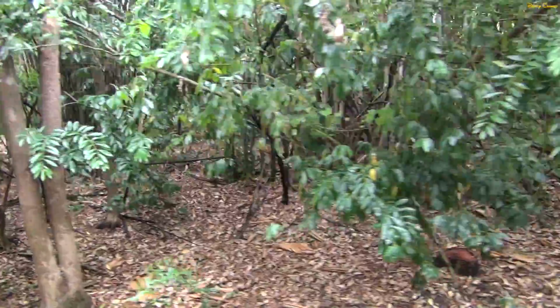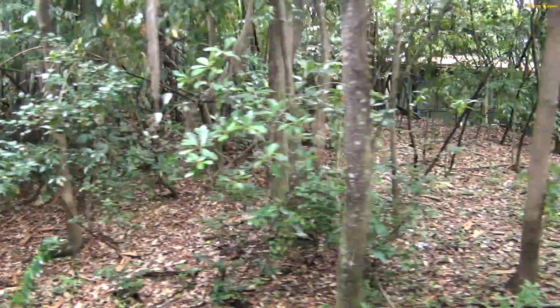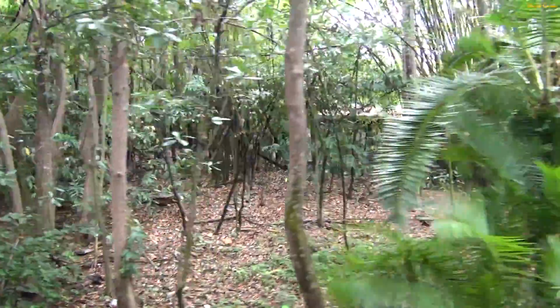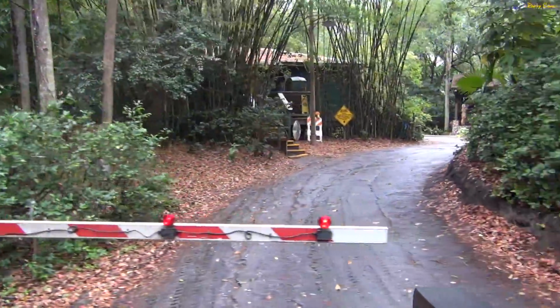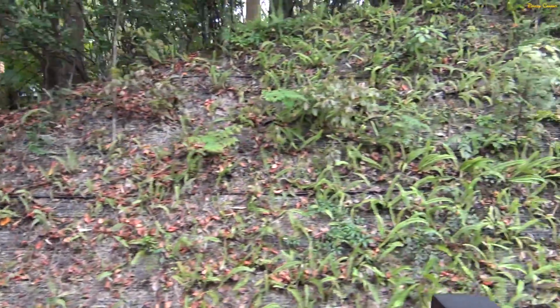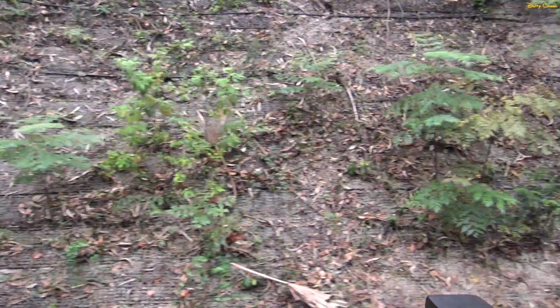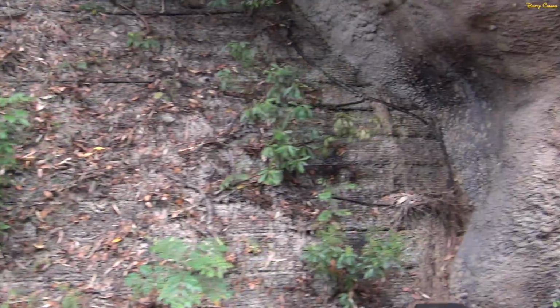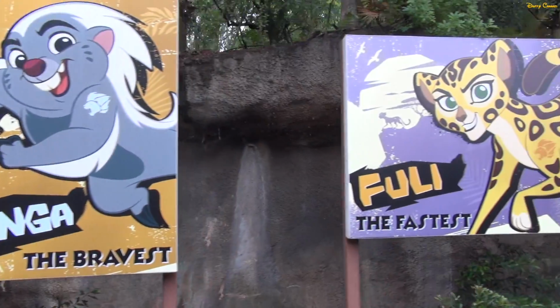On our way over to Rafiki's Planet Watch, we will be passing some of our animal dens. These animal dens house our animals, and they are also our feeding areas for the animals. When the animals are called to feed or come in to sleep, they are called in by audio cues, which can be a couple of sticks, bells, whistles, any audio cue that will bring the animals in on a nightly basis or on a feeding schedule.